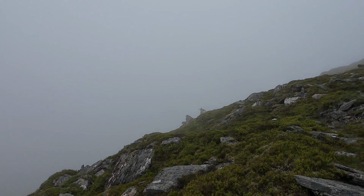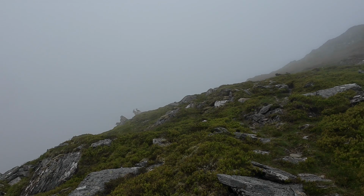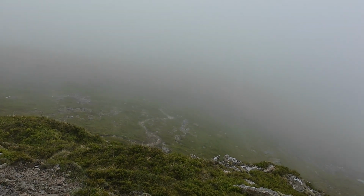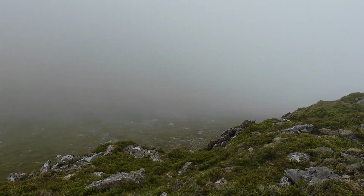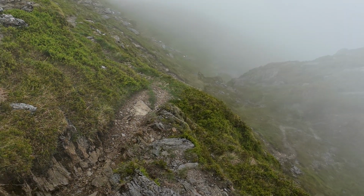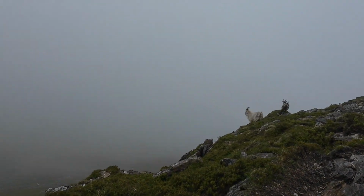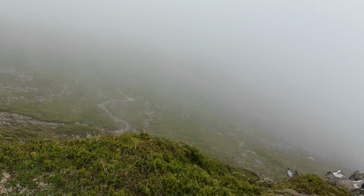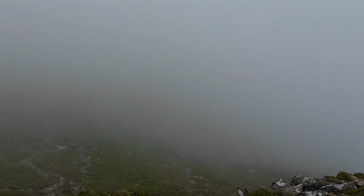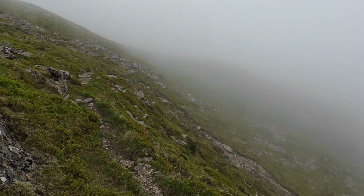Okay, call me mad, but them goats are following me now. They were up there. Oh dear. I'm guessing there's more down here that they're trying to get to. Okay, I'm definitely not imagining things. These guys were right behind me. I'm trying to concentrate because it's actually quite tough, but they were right behind me. I guess maybe other people have fed them sandwiches.